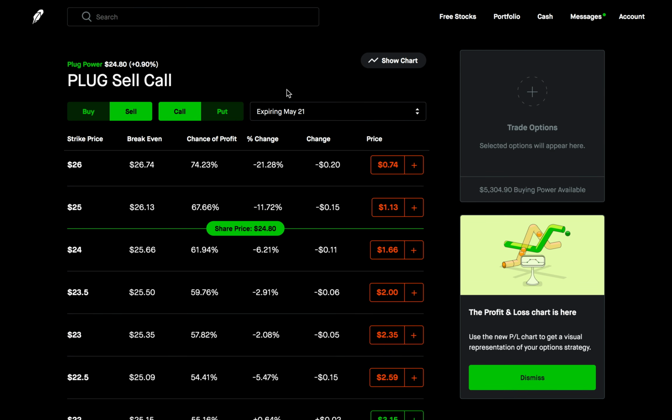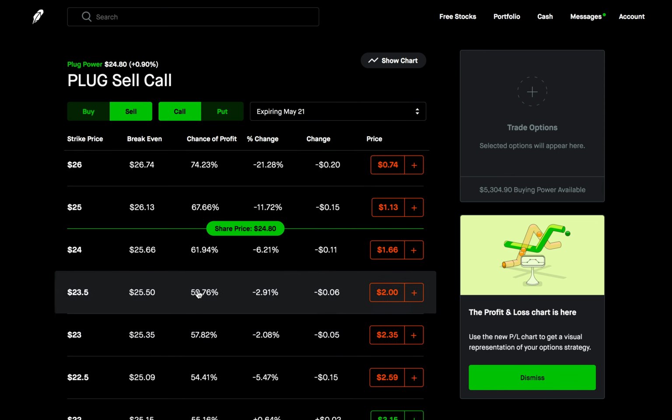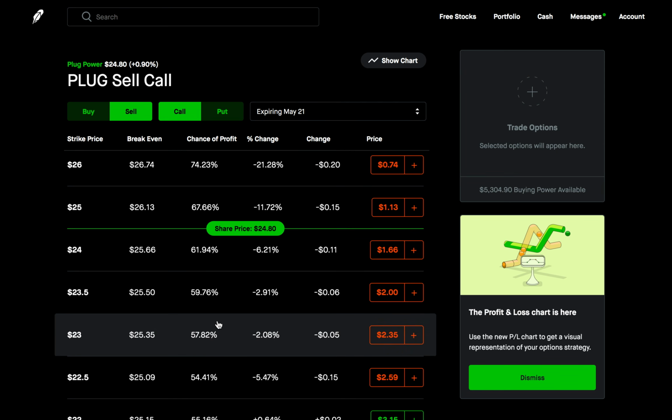Now we have the second type of individual. This individual is selling covered calls for long-term investing, for making some extra income on the side while these long-term investments go up in price. This is also the type of individual that I am. And so in this situation, we do care about getting assigned. We do want to avoid having to sell our shares. And so it wouldn't make sense to sell in the money call options because it's more likely that you're going to be assigned and have to sell your shares.